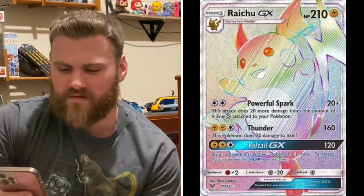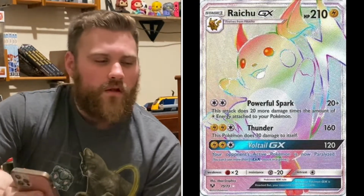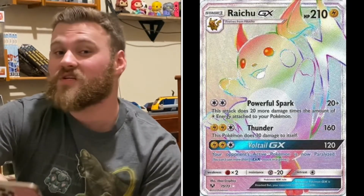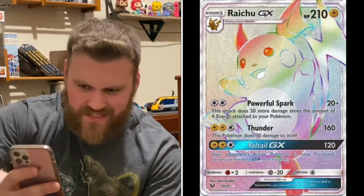Well, the Pokemon on the rainbow full art card definitely makes a difference. I'm seeing Raichu selling for anywhere from the low to mid hundreds. This one here is selling for $165, which is still nothing to sneeze at for a card I got out of a pack that cost me like, what, $4 and change? Not bad at all. Let's check on Persian.